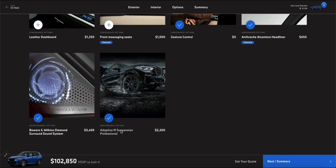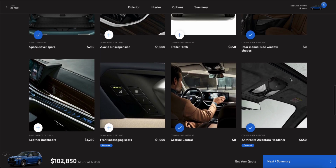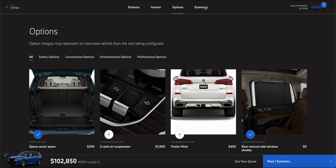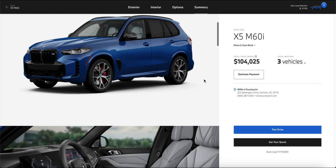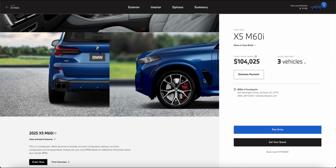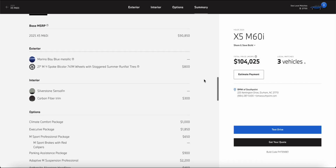I also added in the adaptive M suspension for $2,200 to once again just improve the handling characteristics of this massive SUV. I just thought it was worth paying that $2,200. And I also went with the nice headlining material as well. So this is a pretty bloated M60i. You can obviously get a much cheaper M60i, well under $100,000, but the way I spec'd it, it's $103,375. I guess since I came this far into the build, I should just add that M Sport Professional package with the Shadowline trim and the Shadowline headlights. Most people want to see that as well.